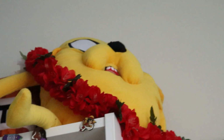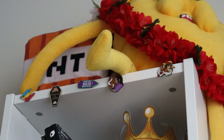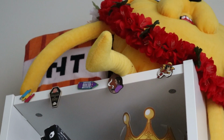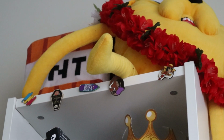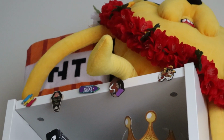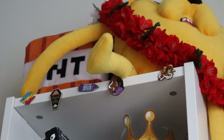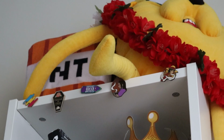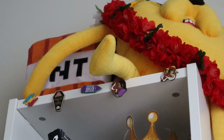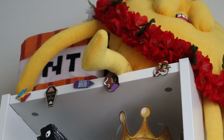Anyway, up here at the top, I have my Finn and Jake the dog plushie, a little lei that I got from my friend who is Hawaiian, and she gave it to me and then she wanted it back. I never gave it back. Olivia, if you're watching this, I am so sorry that I never gave it back to you. I just totally forgot about it, and then we graduated from high school. Anyway, the TNT block from Minecraft, and some more pins that I really, really like.